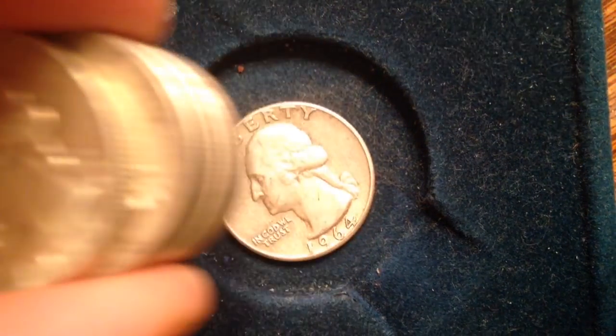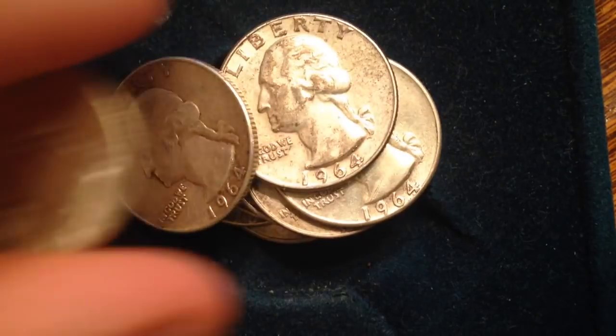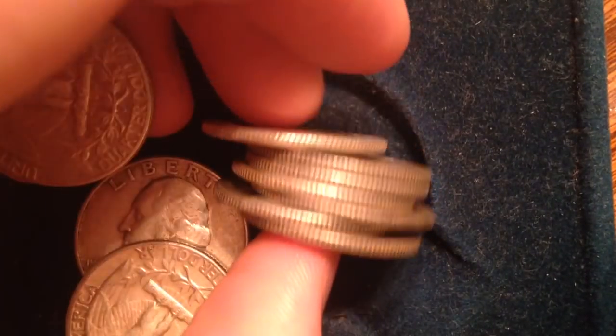You've seen many videos about these coins right here. Notice anything in common? These are all 1964 Washington quarters. These are all 90% silver. Really nice coins right here. They're not in any fancy grades, so don't worry about them banging up against each other.